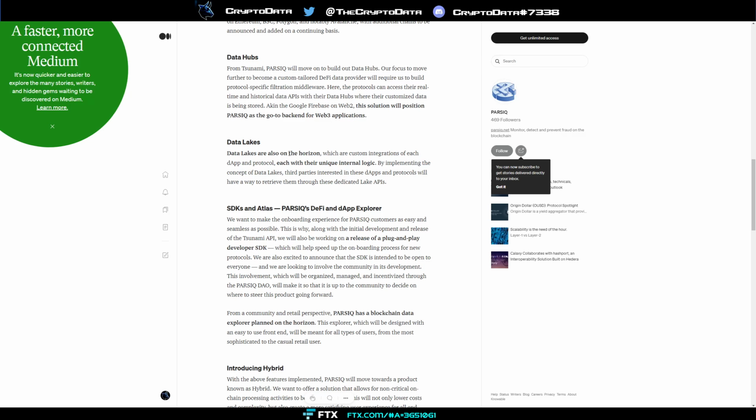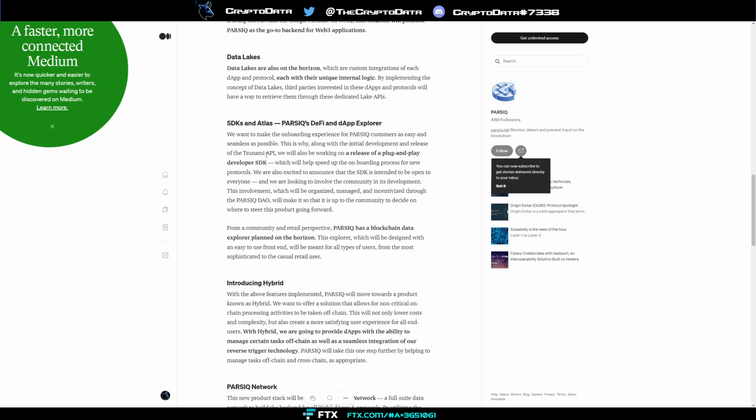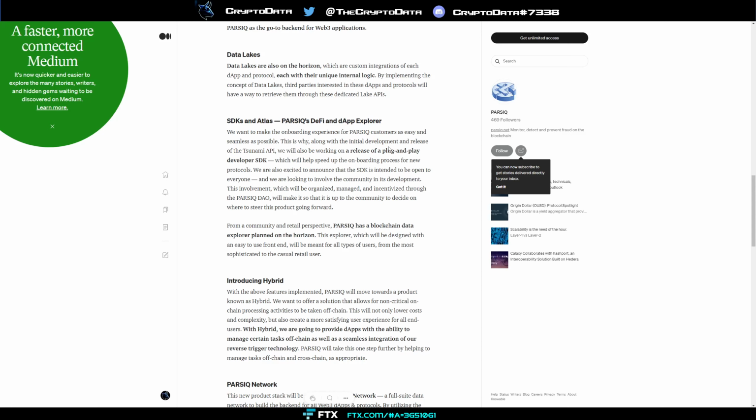Then it talks about data lakes. It says which custom integrations of each DApp and protocol, each with their own internal logic. You have SDKs and Atlas, which it says with the development release of the Tsunami API, we'll also be working on a release of a plug-and-play developer SDK. So this is important for either companies and users. If you have a plug-and-play, it makes it so much easier to implement that in your technology, or in your website, whatever you're using. So for PARSIQ to have SDKs, software development kits, again, plug-and-play, turnkey, super, super useful and helps increase adoption.